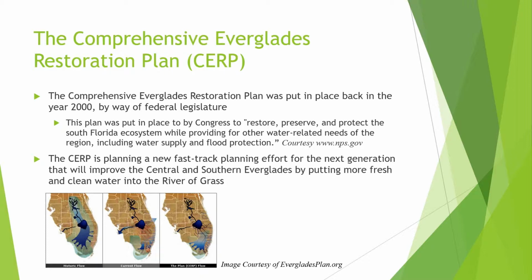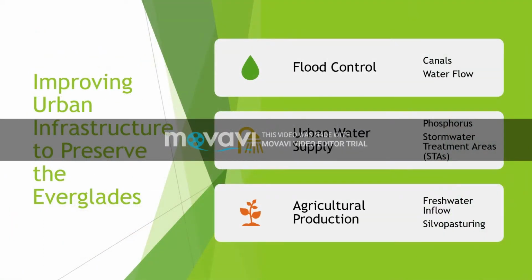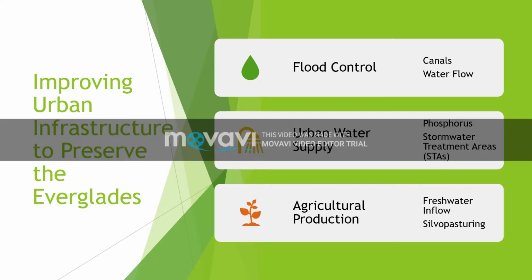With new generations coming about, it is important to update this plan and keep it modern by putting more fresh water into the Everglades for these new generations. Through the CERP, three main target areas are addressed in need of improvement in order to attempt to bring the Everglades back to its original state. These three project areas are flood control throughout South Florida, the South Florida urban water supply, and agricultural production in the area, each having specific points and systems which are in need of these improvements.